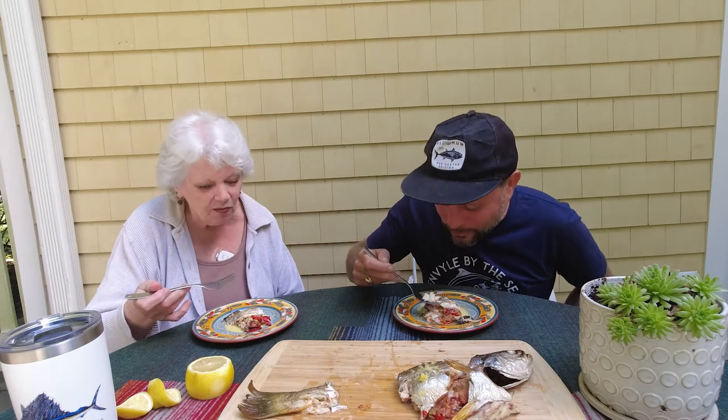There might be a couple of bones just from the top, but it should be boneless pretty much. Tender as can be. Very flavorful. A nice punch to it. Delicious, Will. A little bit on the sweet side because of the Vidalia onion and the cherry peppers, but then salty from the olives. It's pretty good. It's pretty good. Another winner. All right. You have to visit more often.